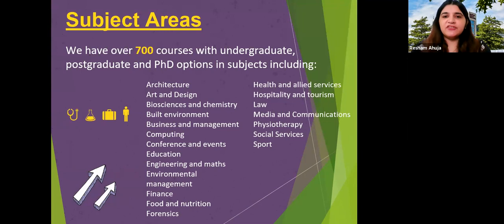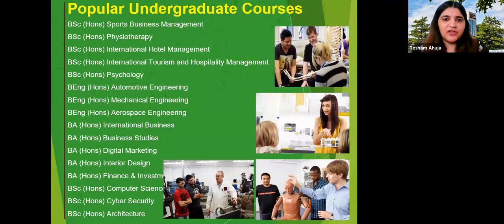So we have over 700 courses with undergraduate, postgraduate, and PhD options in all kinds of subject areas that you can think of, from architecture to art and design, to engineering and mathematics, finance, food and nutrition, hospitality, physiotherapy, sports, sport business, etc. So you name it and most likely we would have it. These are some of our popular undergraduate courses. As you can see, it's a wide variety of courses that we have.